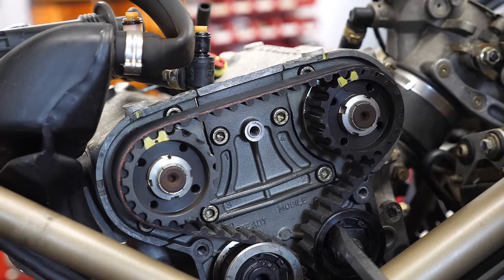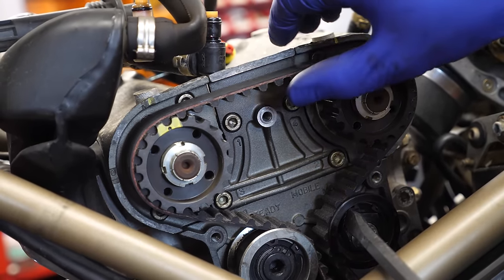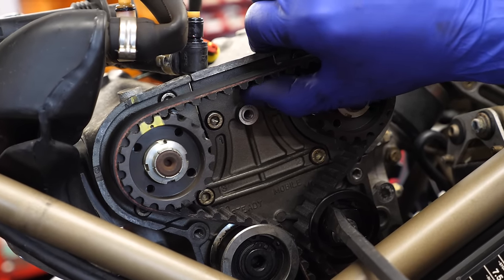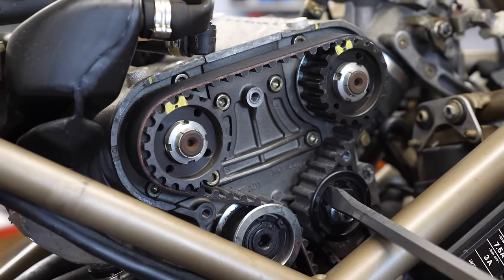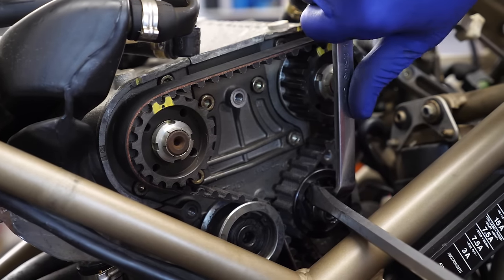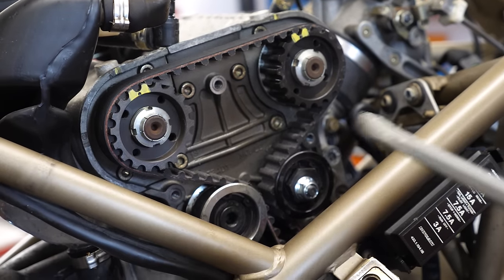Obviously, my thumb's quite small. You get a guy with a big thumb, and he's going to have a different type of pressure. So I would probably say that tension is pretty much how I would like it. Okay. I'm going to tighten that new nut up there, and that's pretty much it.